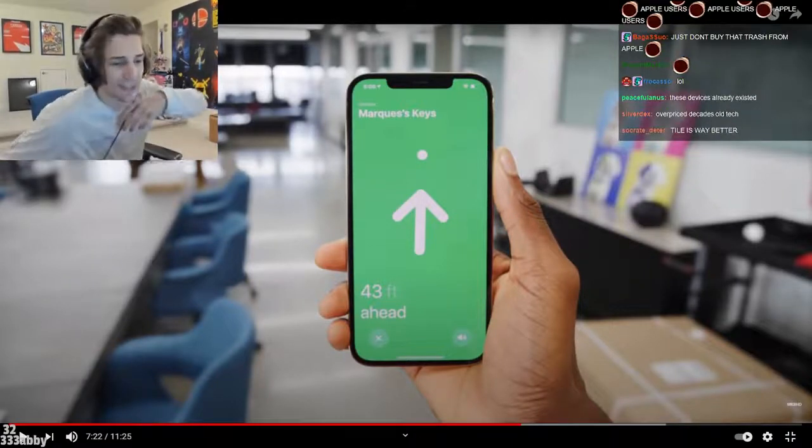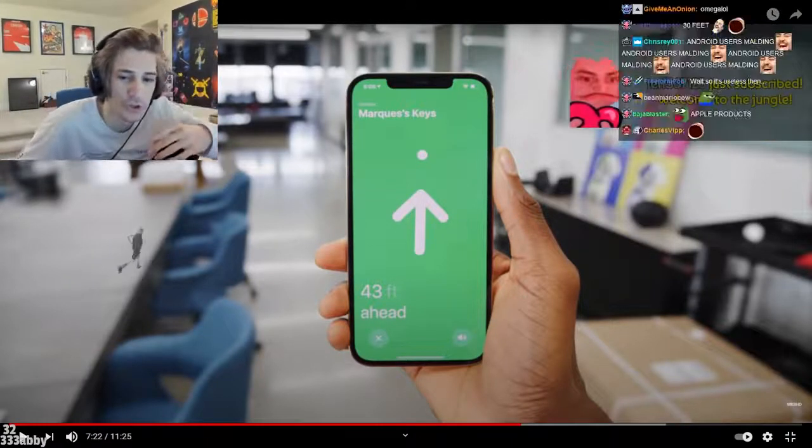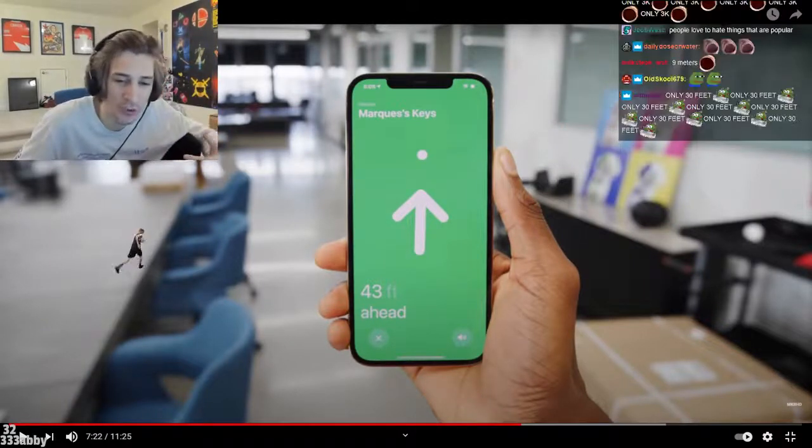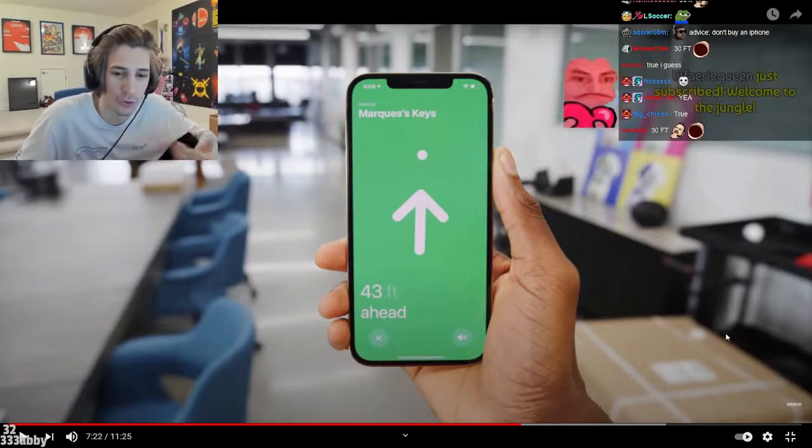Guys, you say useless at 30 feet, lol. But the thing is, chat, I think you're just buying peace of mind. Like if you have a couple items that you always lose, dude, it's just peace of mind to know that you'll find them really fast.